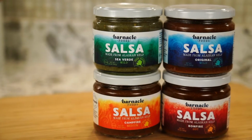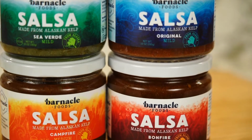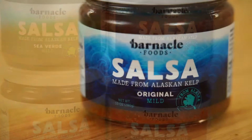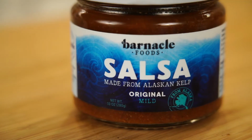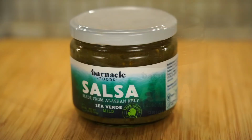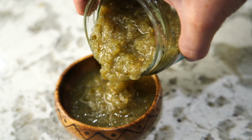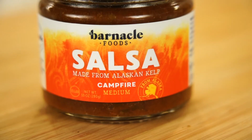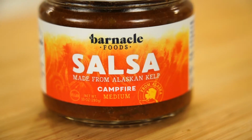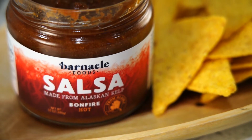So we make 4 varieties of kelp salsa. Each of them feature bull kelp as the first ingredient in them. We have an original salsa, which is probably the most standard salsa flavor profile. We have a sea verde, which is our green salsa, so it's made with kelp and tomatillos. And we make a campfire salsa, which is one of my favorites. It's not too hot. And then we have a bonfire salsa, which is the hottest salsa that we make.